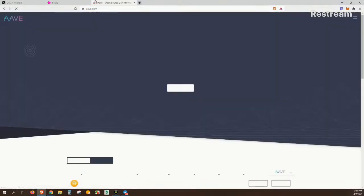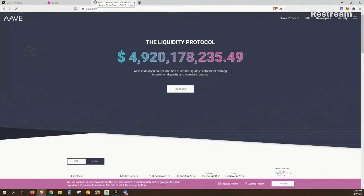So Aave right now has almost 5 billion in locked value, so in lending, in borrowing and whatnot. And there's a lot of people I've talked to, and it's very common, is the liquidation risk is very high for a lot of these platforms. And I mean, these are on-chain loans.